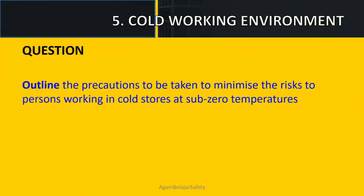Cold working environment. Outline the precautions to be taken to minimize the risks to persons working in cold stores at sub-zero temperatures.